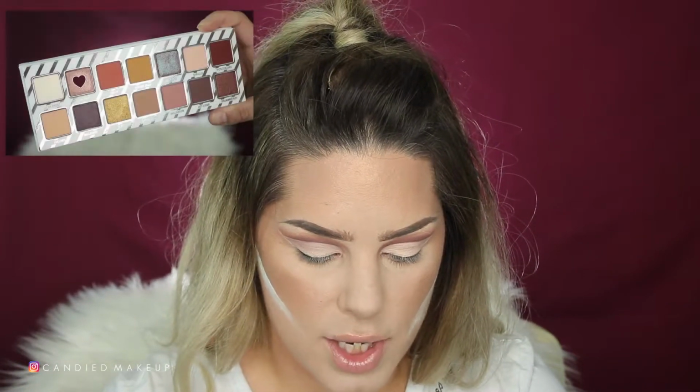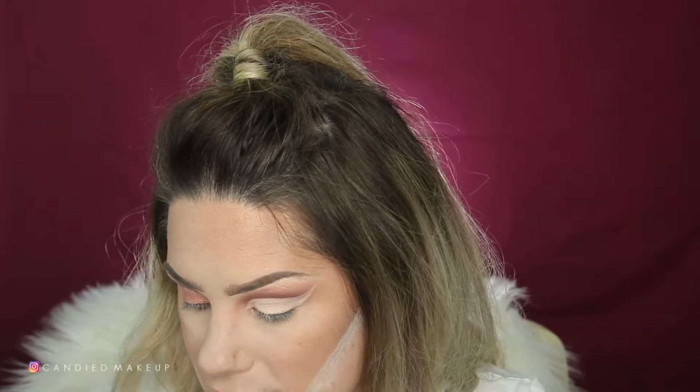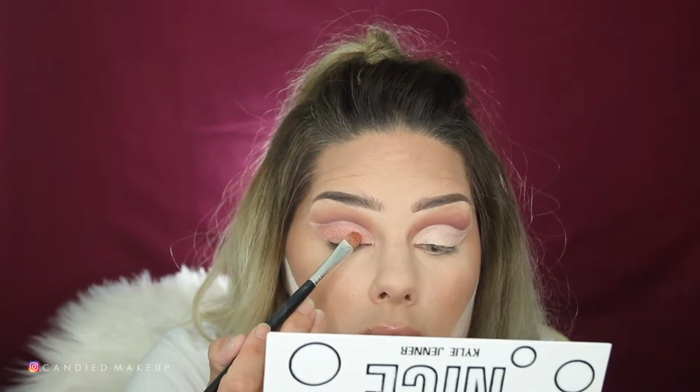So now that I am all cut out, I'm now going to take that shade Gumdrop, and I'm going to, oh, this looks quite creamy. I'm just going to pop this all over my lid in that whole entire cut crease area. Okay, I'm going to try and spray this down with some setting spray because there is a lot and a lot of fallout happening right now. Oh, okay, it looks much better now that I've actually sprayed it.